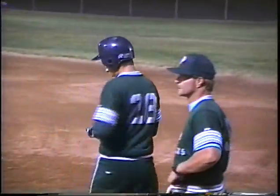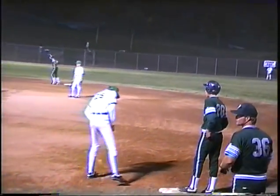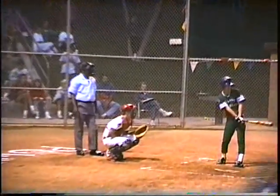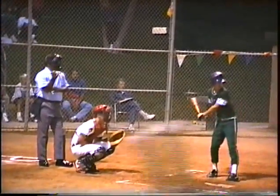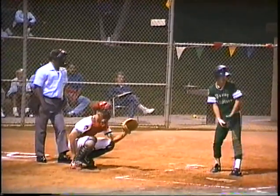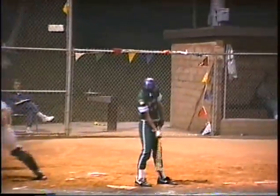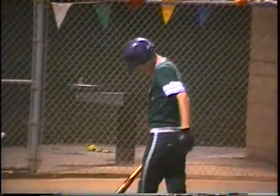This brings up Jason Boris. 1 out, the bases are loaded. Number 4 hitter, Jason Boris. Boris walked and scored his last time up. And he can hit one out of the yard, as he is the cleanup hitter tonight. Here's the pitch. A curveball swung on and fouled back. No balls, 1 strike.